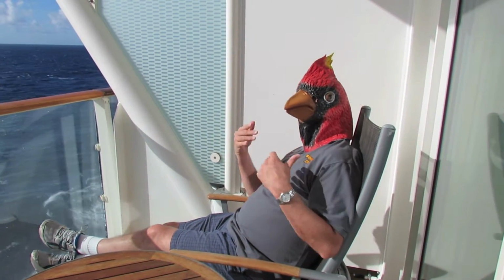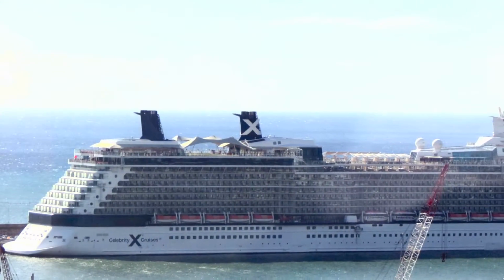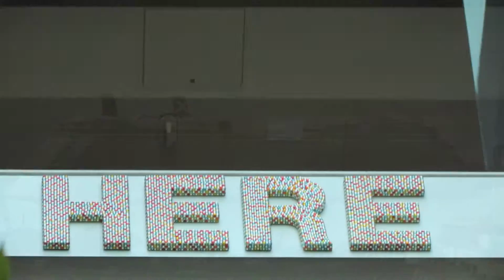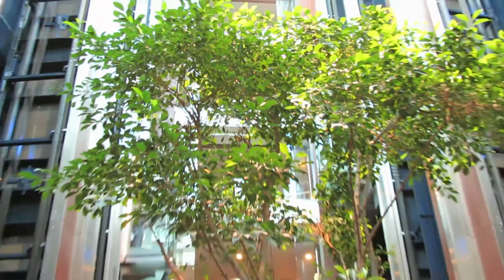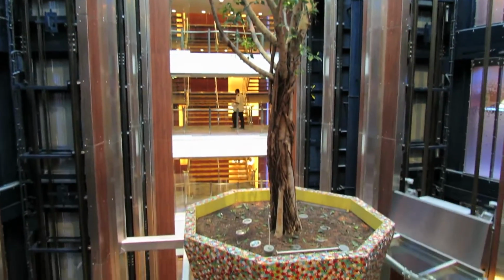Hello, we're on the Celebrity Equinox, going across the wide Atlantic in November of 2012. Here's how the Equinox looks from the outside. And here, we're in the atrium. See what I did there? The atrium is so big, it can fit a big tree in the middle of it. Yes, that's a live tree.